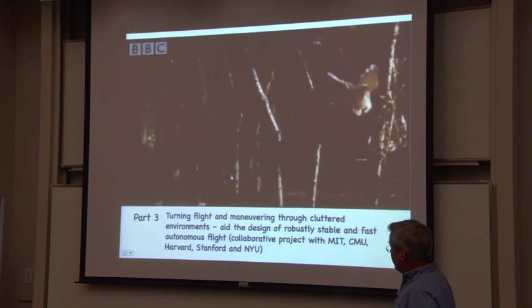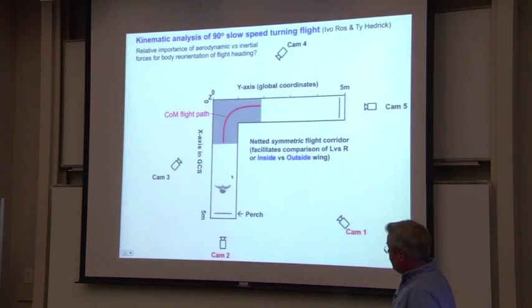We haven't worked with goshawks. We've been working with pigeons. At the time we were approached, Ivo Ros was a graduate student in the lab, and Ty Hedrick was a previous student. We were trying to simply understand how pigeons make 90-degree turns. And we had a symmetric flying course, so we could compare, like, this right side wing is the inside wing when the bird flies right, or when it comes back, it's the outside wing.